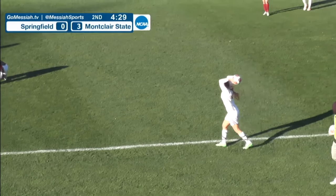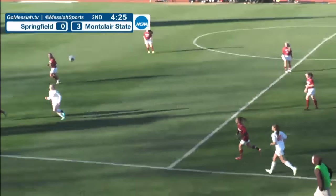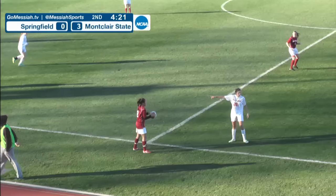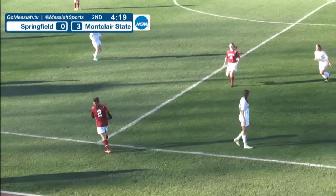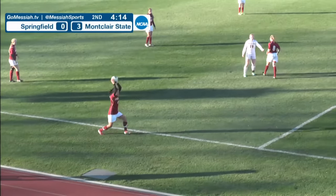6 goals on the year. Had a couple chances to get her 7th today, but it hasn't happened so far. Down under 4.5. Montclair a few minutes away from booking their second straight trip to the second round of the NCAA tournament.